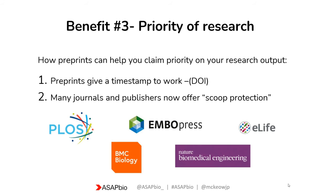Firstly, preprints give you a timestamp for your work. When work is submitted as a preprint, it becomes a permanent fixed point in the scholarly record, and this is through the issuing of a DOI or digital object identifier, and hence it's citable in journal publication. Then second of all, many journals and major publishers offer scoop protection. Examples of these would be eLife, PLOS and BMC Biology, to name a few.